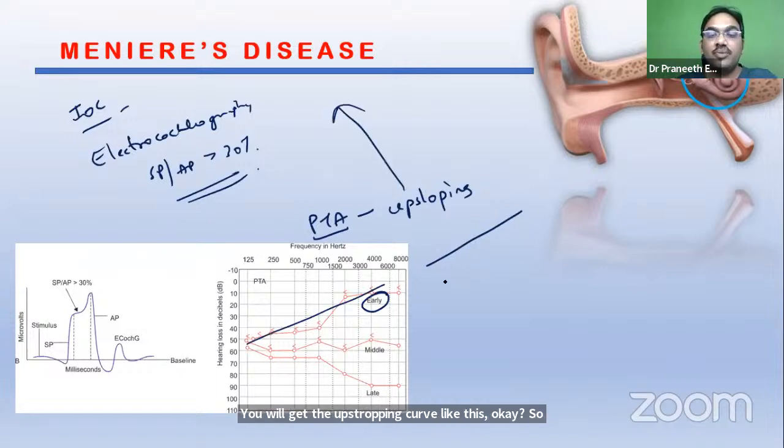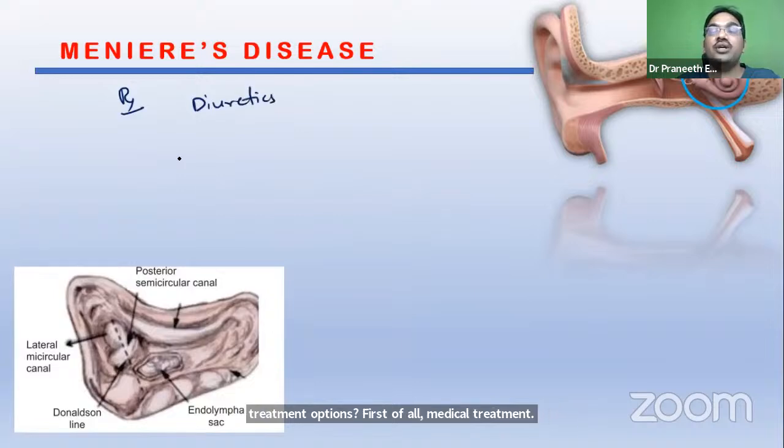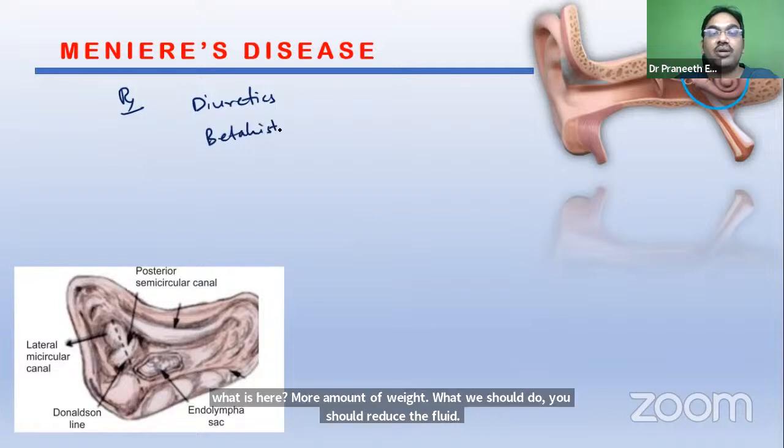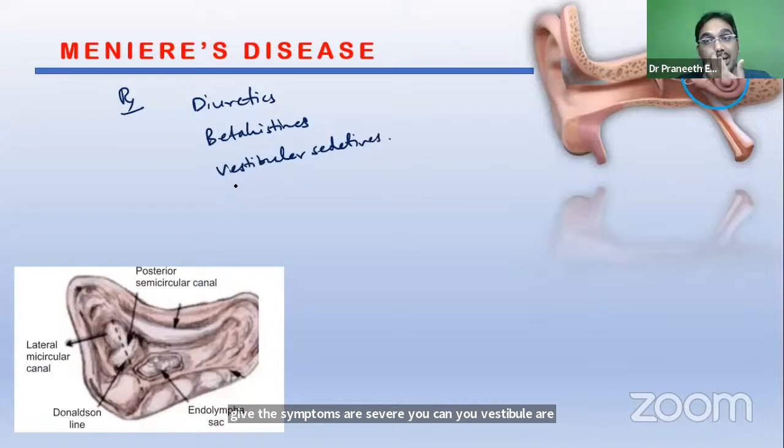So what are the treatment options for Meniere's? First of all, medical treatment. Here there is more amount of fluid. What should you do? You should reduce the fluid. So diuretics can be tried, as well as you can give betahistine that improves the microvascular blood supply to the cochlea. If the symptoms are severe, you can give vestibular sedatives like prochlorperazine to the patient. And also carbogen inhalation, all those things you can give.